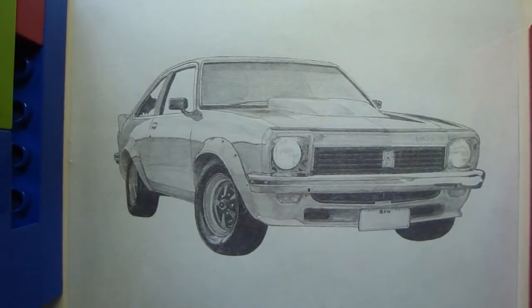Okay, so Australian muscle cars. Yes, we had muscle cars in Australia. No, not like American cars with their, you know, built from the factory for the drag strip. We had none of that sort of stuff, but we had performance cars and they were used in racing. So, you know, they're Australia's muscle cars.